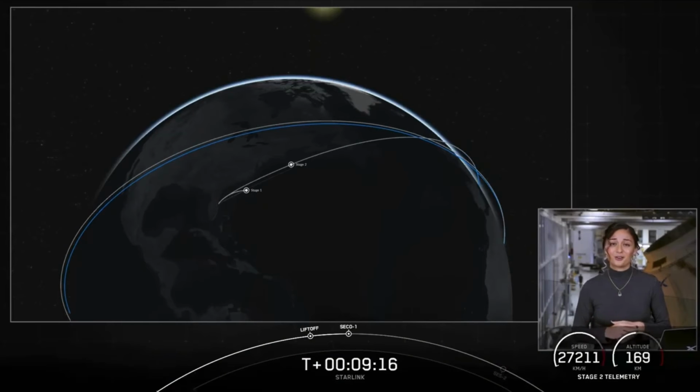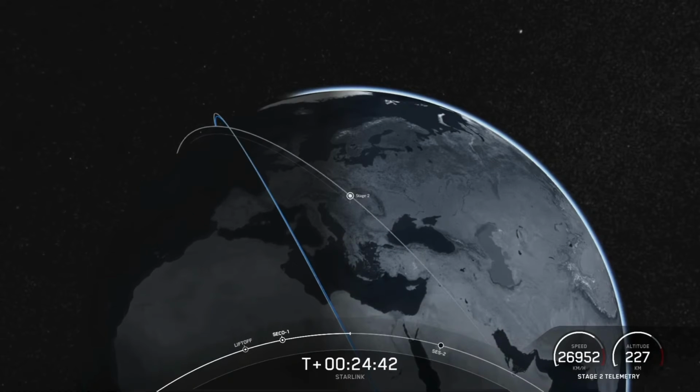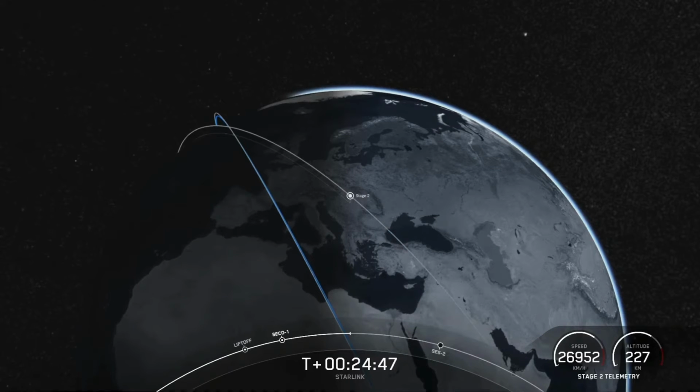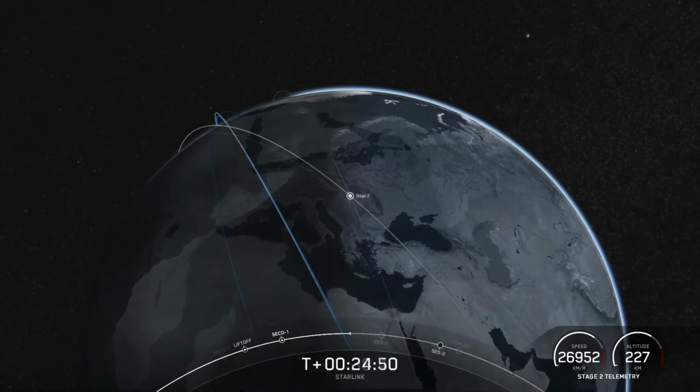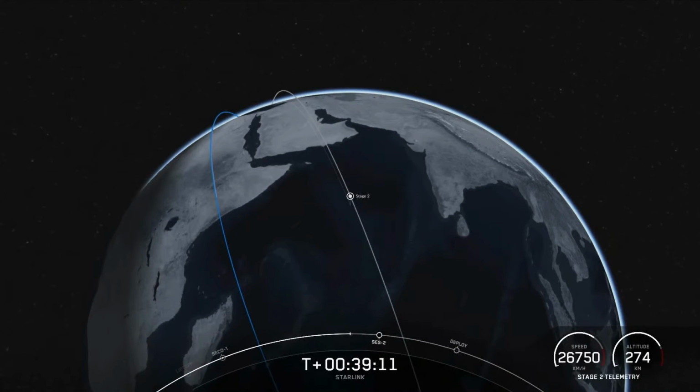Now stage 2 is going to coast in this orbit for the next 35 minutes or so. So while that happens, we'll keep you posted on where we are in the coast phase. We'll see you back here at T plus 45 minutes for a second stage relay. Expected loss of signal, zero. Acquisition of signal, Diego Garcia.